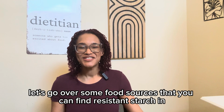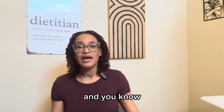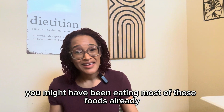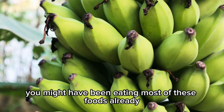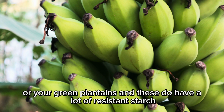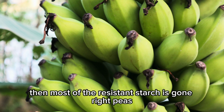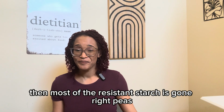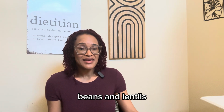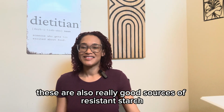So let's go over some food sources that you can find resistant starch in. And you might have been eating most of these foods already, right? Such as your green bananas or your green plantains. These do have a lot of resistant starch when they're not ripe as yet. But once they turn yellow, then most of the resistant starch is gone, right? Peas, beans, and lentils are also really good sources of resistant starch.